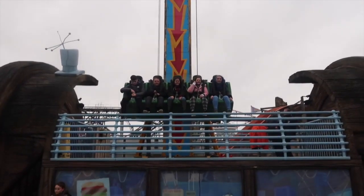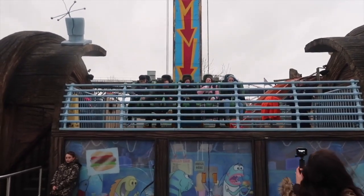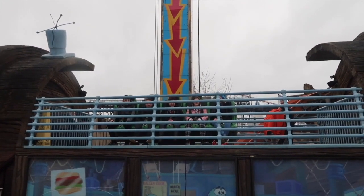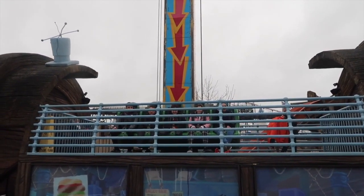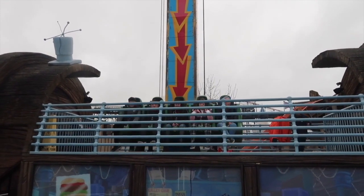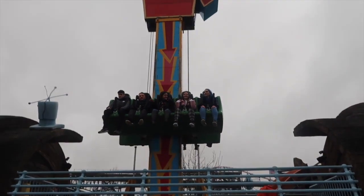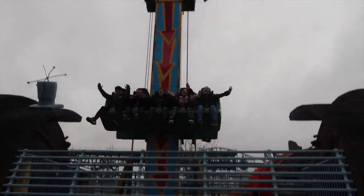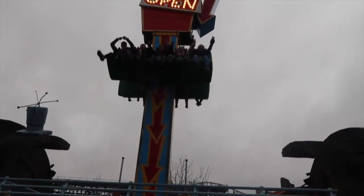It's great for little kids. It's a great first drop tower to start off on, and then you can work your way up. And the last time I went on it was opening weekend this year. I was with a group of enthusiasts, and we all had a takeover on the Krusty Krab, and it was so funny. I loved it so much.